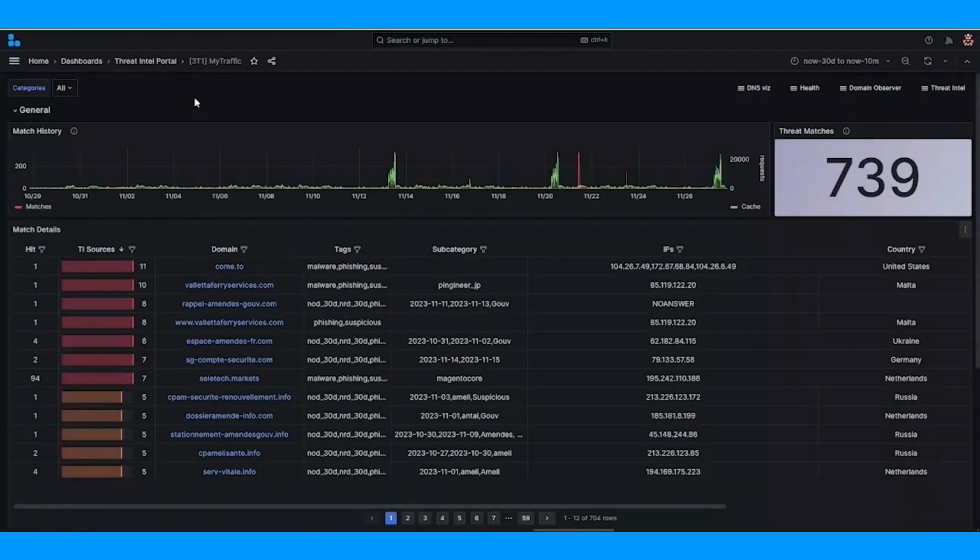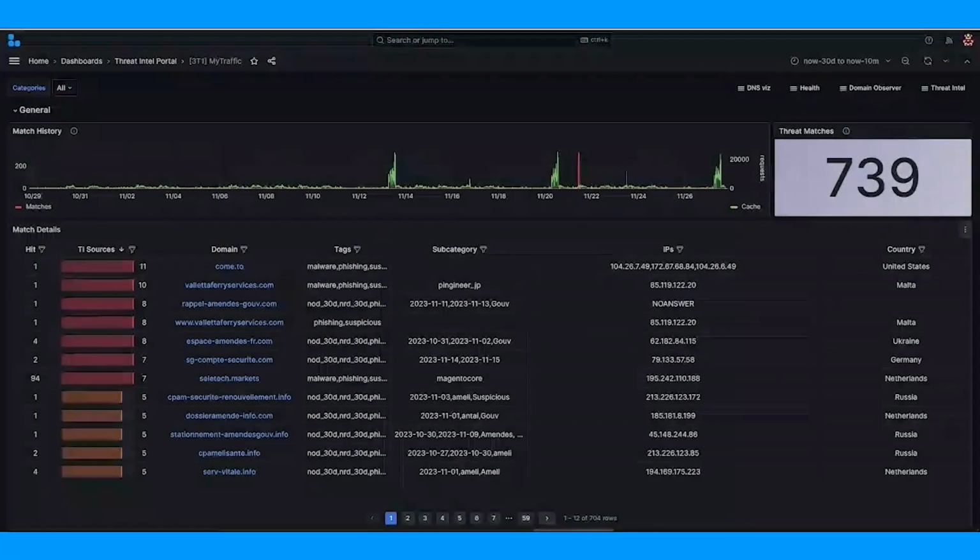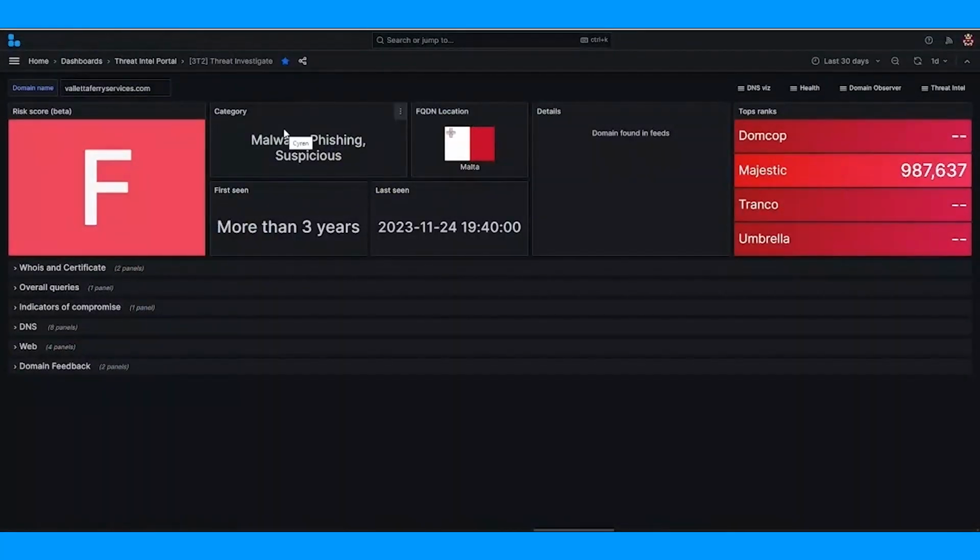If we sort based on the most appearing sources, you'll immediately spot that they don't have very high hit counts, which usually means that they have already been blocked, and therefore of course the hit count goes down. Now if we take one anyway and we look at it, we take for instance this one here, and we see that it has a risk score category F, which is the worst one you can get.